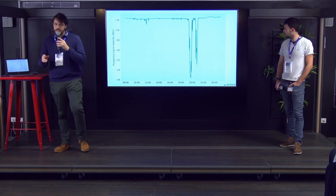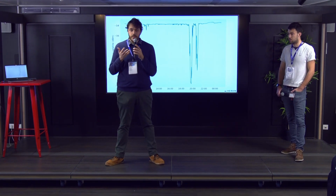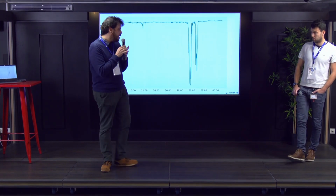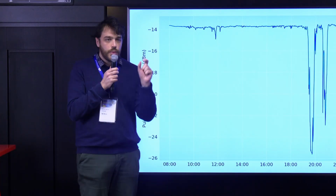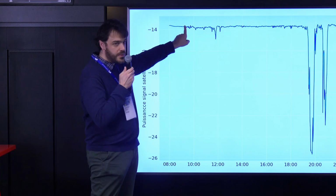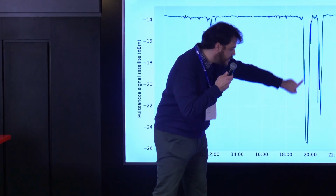So that's it. When we started the company 5 years ago, there was almost no machine learning in our system, just a little bit to treat the signals coming from the satellite. This is an example of the raw data that we measure: the power coming from the satellite on the ground, depending on the time. Here you can see that it's definitely raining.